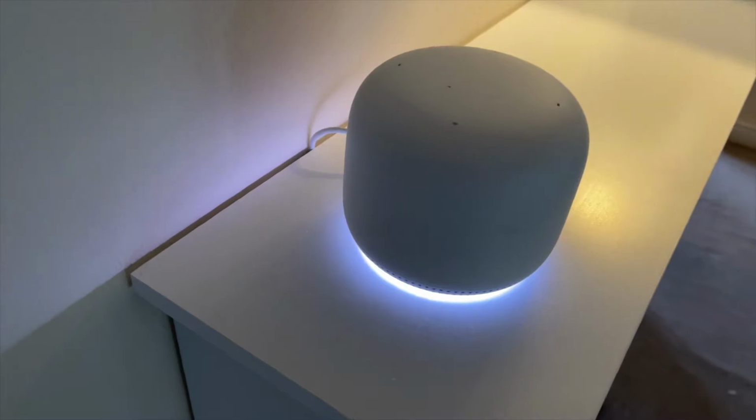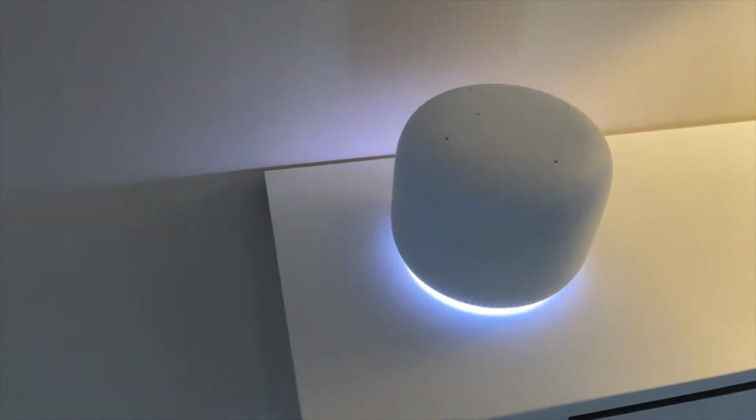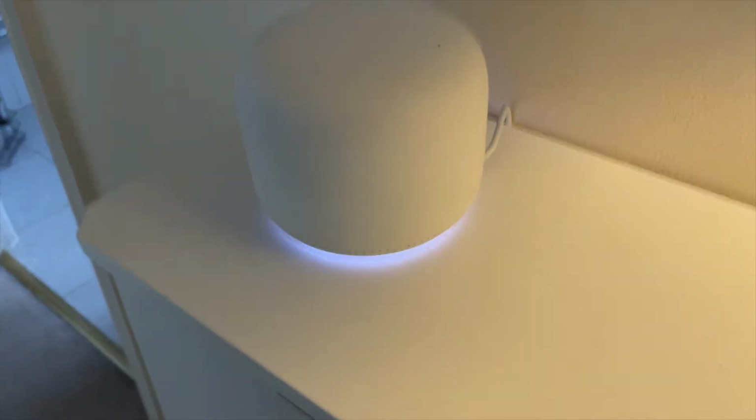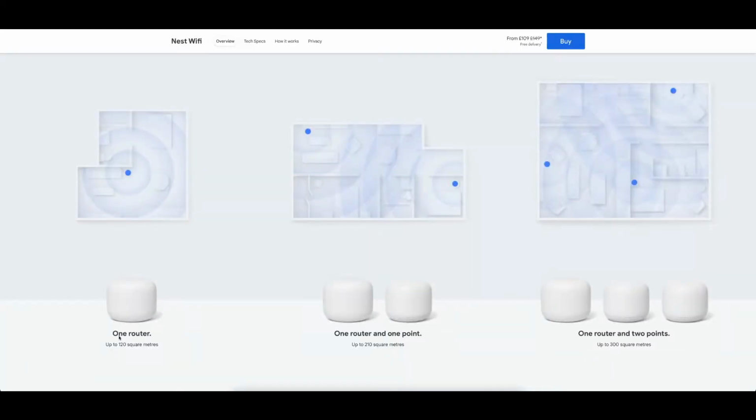What I liked about that as well is the one I have upstairs actually acts as a Google Home speaker as well. It will answer if you do broadcasts or if you want to ask it a question. It has a little light, as I can show you here. You can do the volume up and down. It's not a bad little speaker, but it also acts as the extension to the main router or hub downstairs. So it's really nice, and it gives you such a big range. I'll show you the kind of ranges that you get with just 1, 2, and 3. I was really impressed with it.